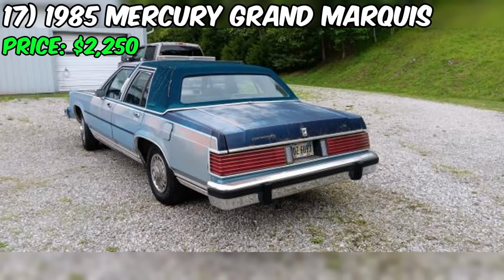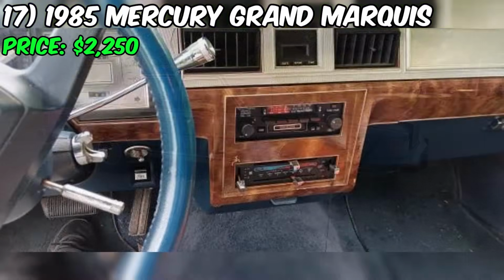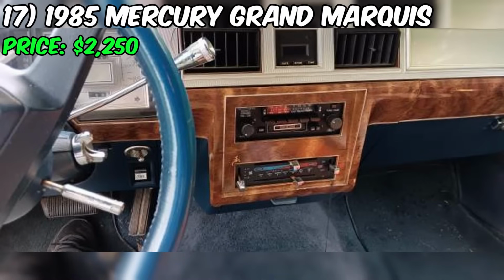One thing to note, the seller is only answering text inquiries, so don't bother with emails. But honestly, who has time for emails when you could be cruising around in this classic beauty? So if you're ready to take on a restoration project or just want a cool daily driver, this 1985 Mercury Grand Marquis is the car for you. And at just $2,250, it's a steal of a deal.